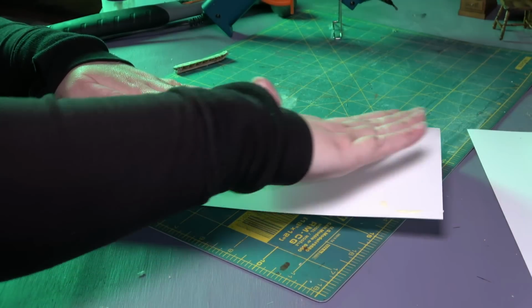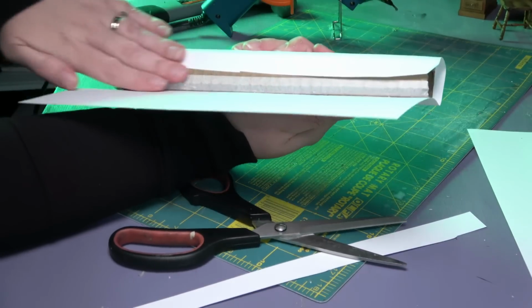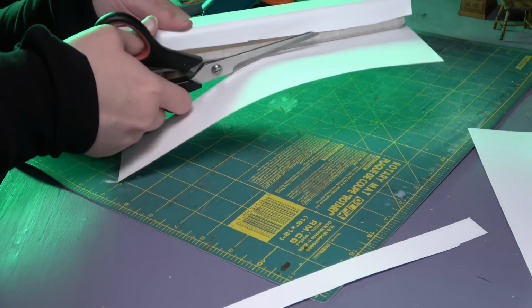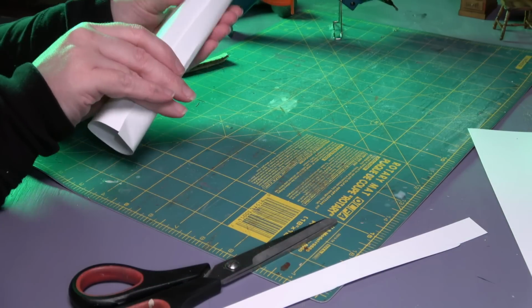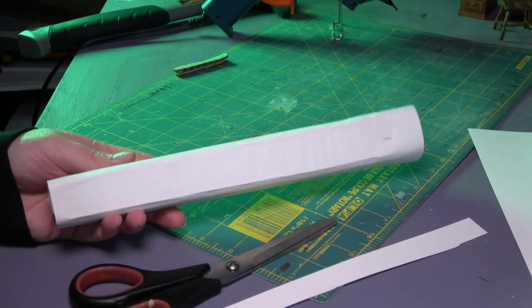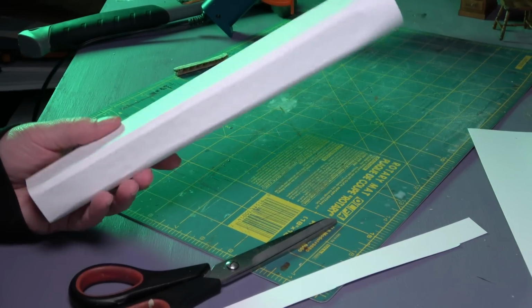I'm doing this on both sides, and when I get to the back, I'm going to cut off the excess paper and continue to glue. I'm going to do this for both sides, so the back of my column will have a seam of cardstock paper, but it really won't be seen, so I'm not worrying about it too much.